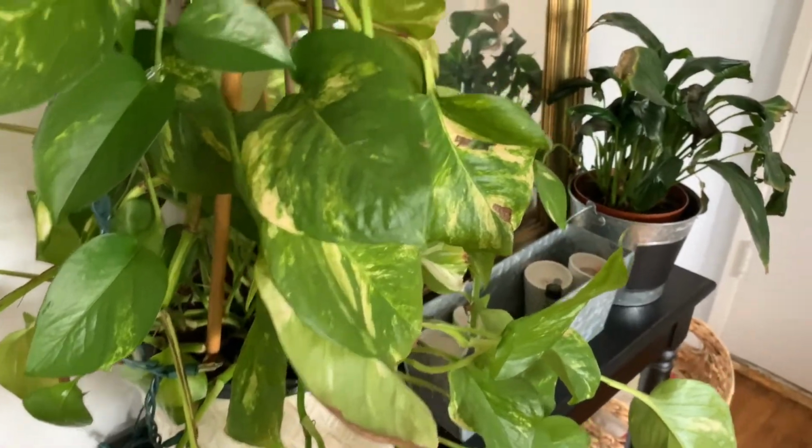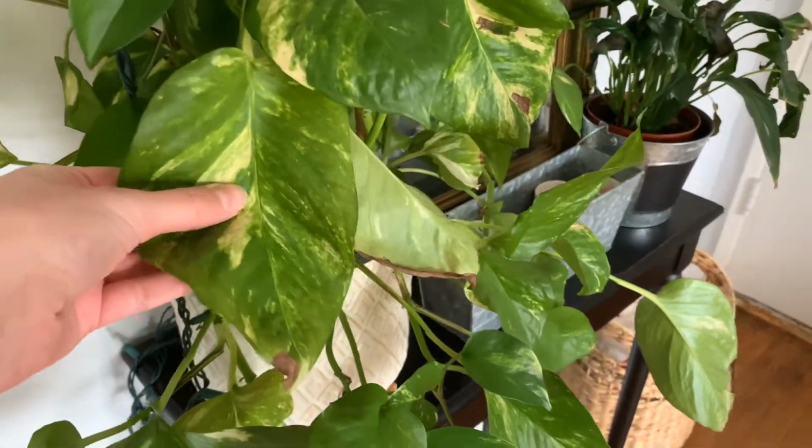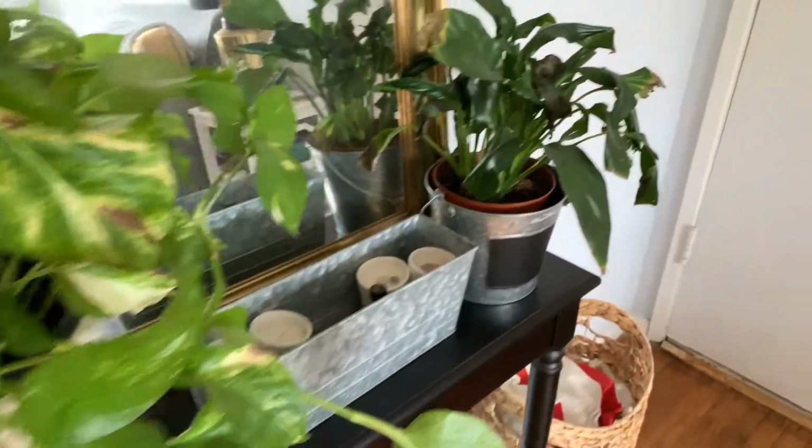Like, not even kidding. Sorry, I'm holding plastic. Look how big these are. This is one I adopted from my friend. Just the chunkiest leaves of all time.